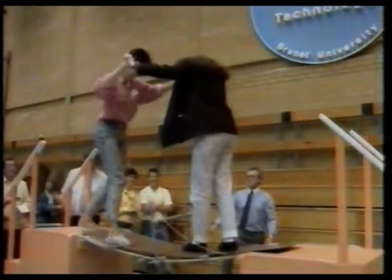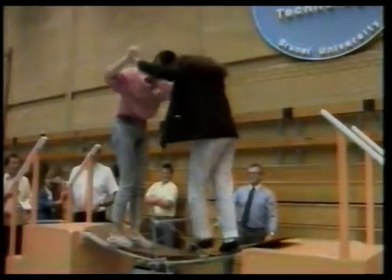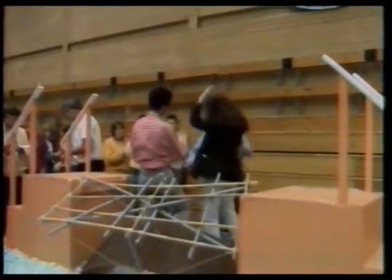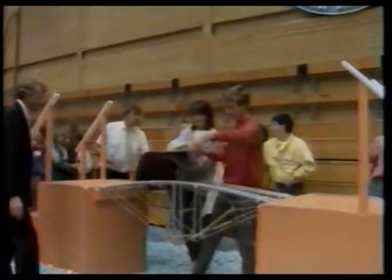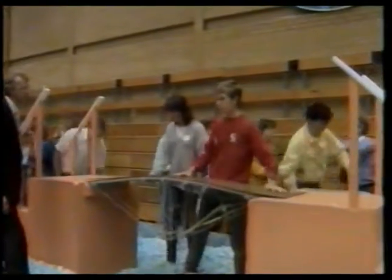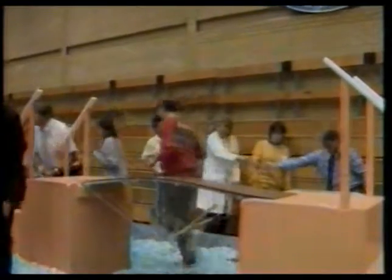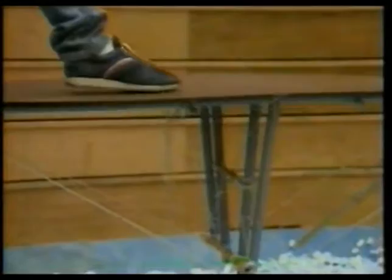Looking good. Go on. Go on. Well, back to the drawing board. But of course, strength isn't the only criterion. Perhaps this design will be more successful. It's certainly an interesting structure. Perhaps they're hoping to win the prize for the best design.